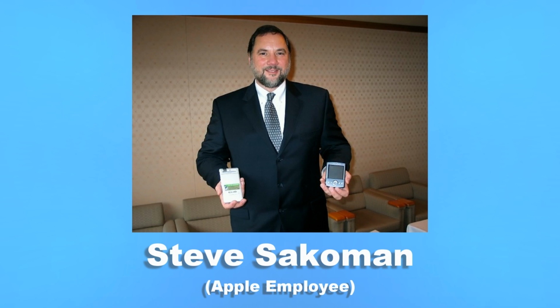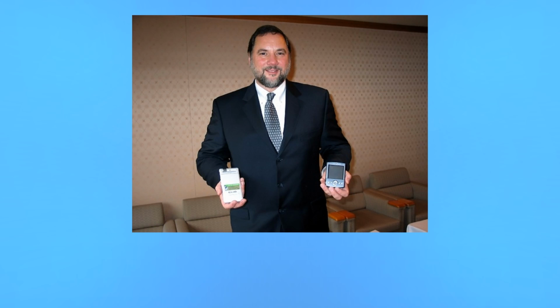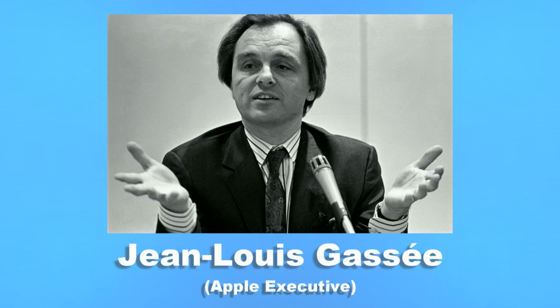Steve Sackerman asked himself that same question. He had worked at Apple for 3 years on the highly successful Macintosh II line of computers, but grew bored of creating Mac clones in the same way he had making DOS clones at HP before coming to Apple. He was ready to leave Apple and start a new company based on his own pet project, a computer utilizing a pen-based interface, but Jean-Louis Gasset, his manager, persuaded him against it.